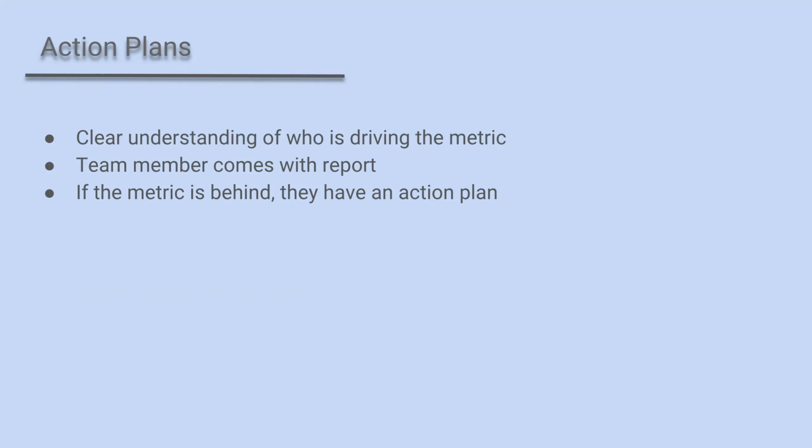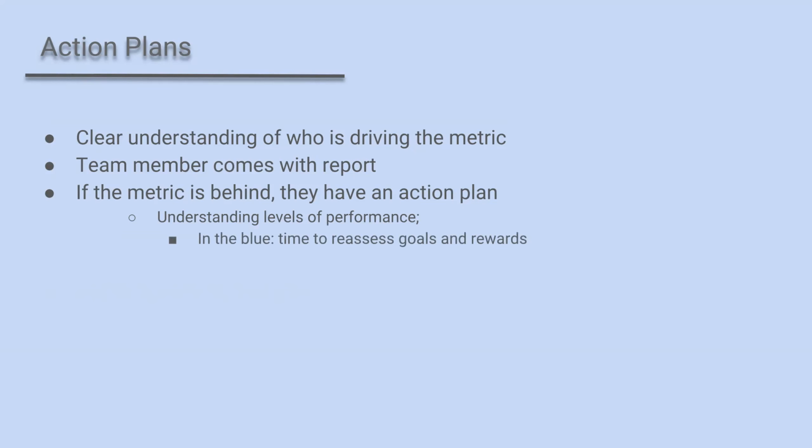Hopefully that's clear. Now, I want to make sure that the colors in BlueIQ make sense to everybody. So let me just review that quickly. Blue means that this is time to recess the goal and reward the person who keeps it in the blue. So if this is new patients and it's in the blue, that's fantastic. This is a time to celebrate that, reward the person that's got us there, and probably bump up the goal.